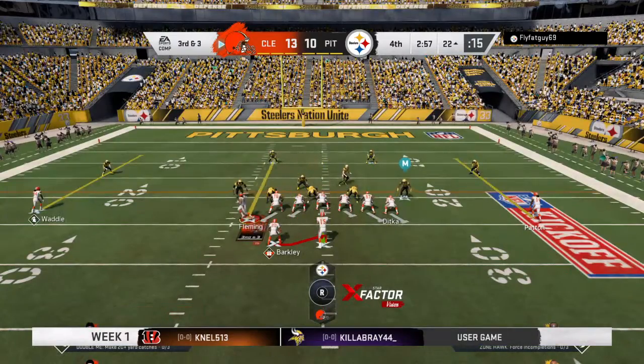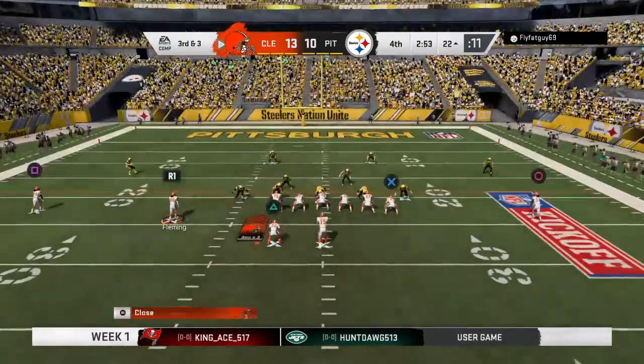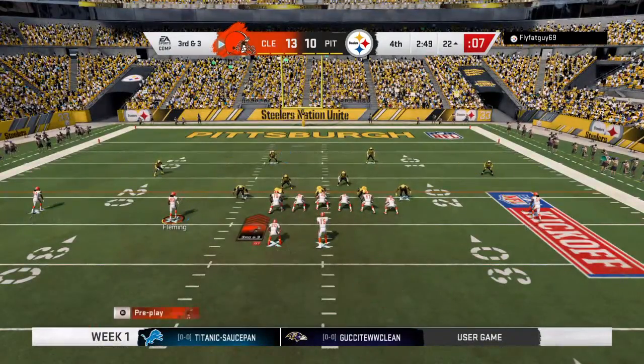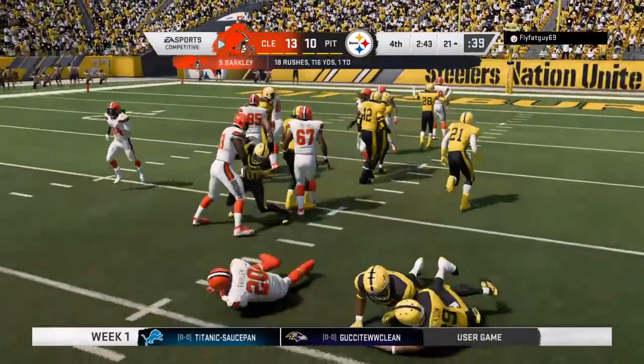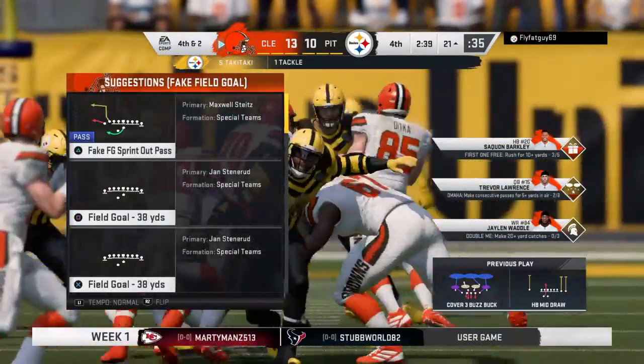Got three down. They'll try to run for it with Barkley. And he's going to be taken down here, still a couple yards short of the first. Just a 1-yard pickup there, and it'll be fourth down.